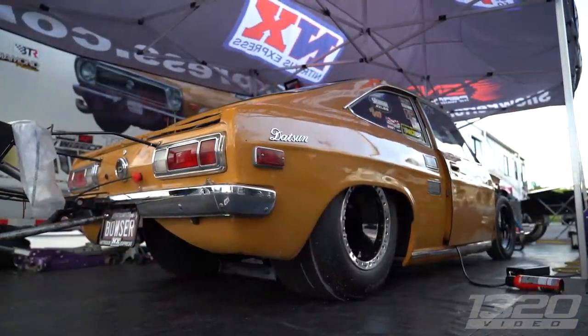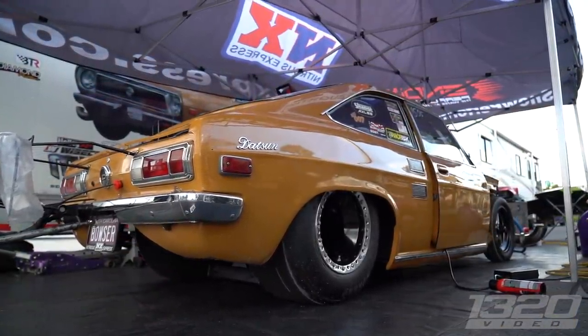Here at Street Car Takeover Charlotte with Ryan McCain in the Bowser car. Little Datsun. This thing's bad looking. I love the stance of it. Yeah, it's a little bit different. We got inspired to do it because we're just tired of Mustangs, Camaros, you know, all that stuff.